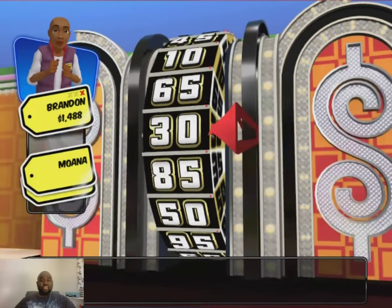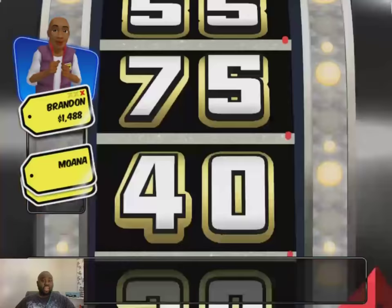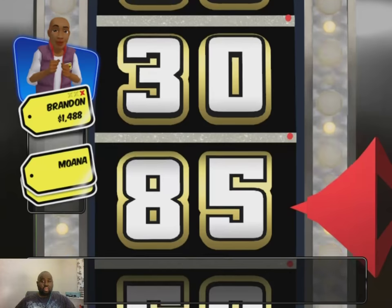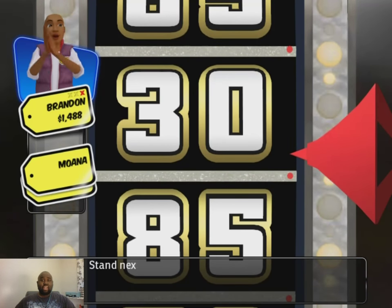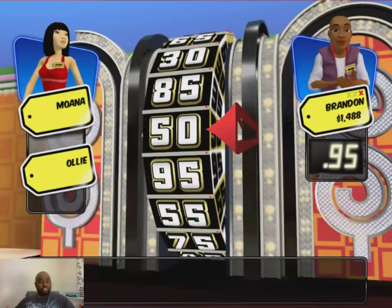All right, 65 in the first spin, and we are looking to do better than 65. Let's see. 30 would be awesome. Yes! 95. Somebody's going to have to get a dollar to win this one. Just saying. Let's see what happens. Over to Moana.